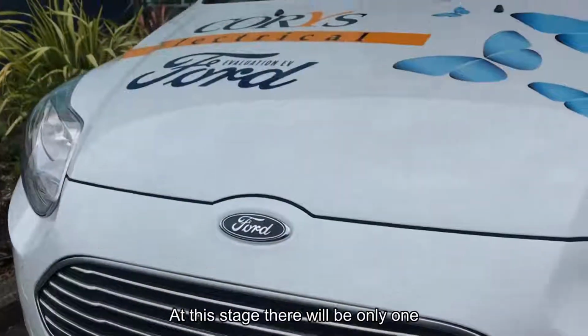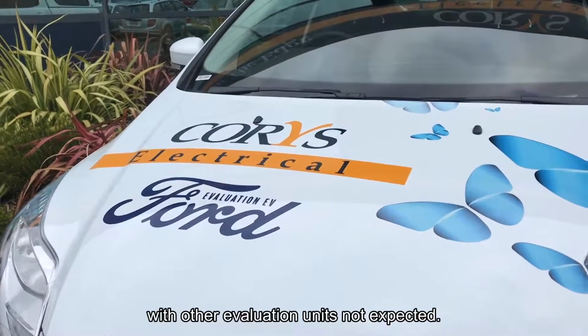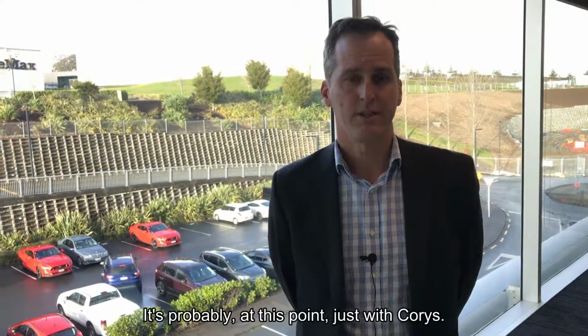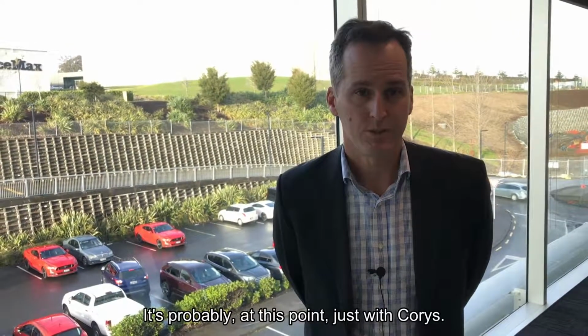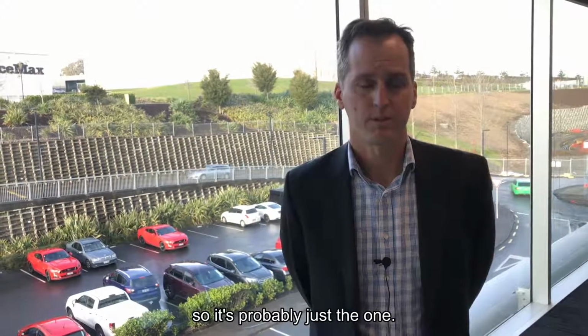At this stage, there will be only one Focus Electric hatchback in New Zealand, with other evaluation units not expected. Look, we'd love to, but this is a pretty unique evaluation. It's probably at this point just with Corys. It's part of their core business, so it's probably just the one.